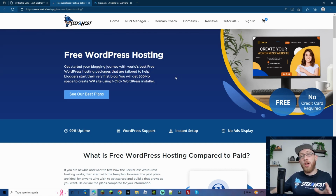First of all, let's start with the hosting, which you're going to get with SeekaHost, which is completely free hosting. So you can just get started with that without even having to make a payment or even have the card details there for them to take future payments. That's all completely free and legit.